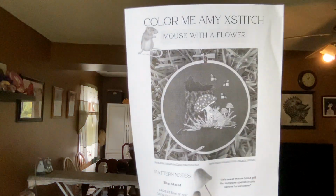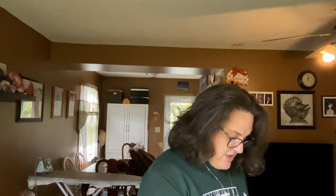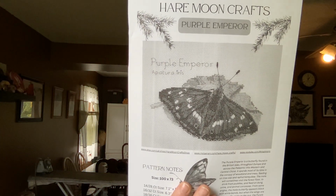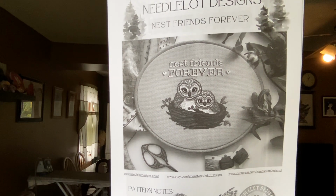Color Me Amy cross stitch mouse with flower. I'll definitely stitch that. I'm sorry these aren't in color. A little shaky. I'll probably stitch Hair Moon Crafts Purple Emperor. It's a purple butterfly, but you can't tell because, again, black and white. Probably stitch that. I'll probably stitch this because it's super cute, but I won't have the words because I love owls. But I won't, like I said, I won't have the words.